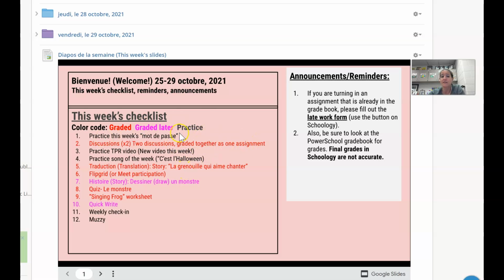Now, of course, even if it's not red, it will either be graded later or what you're supposed to be practicing will be graded later. So really all of it is mandatory, but only the things in red will I be grading right away.